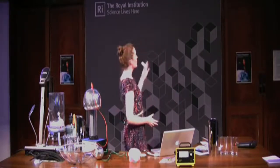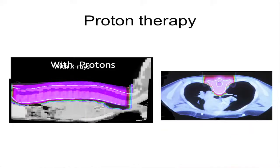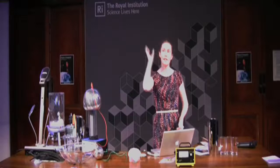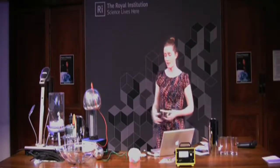But in cancer therapy, usually, you like to direct a dose of radiation exactly where you'd like it. So in this case, this is a child with their spine that needs irradiating. They've had a tumour removed from the base of the skull, and they need to irradiate the spine in order to stop the cancer spreading down the spine, to save that child later in life.